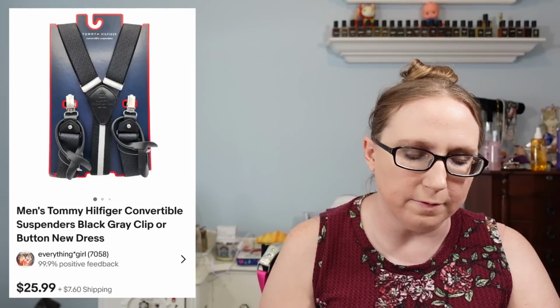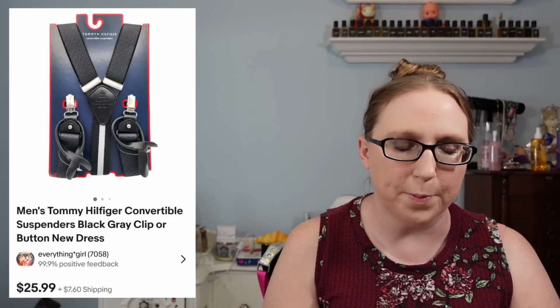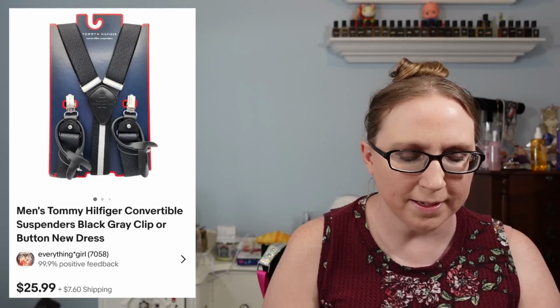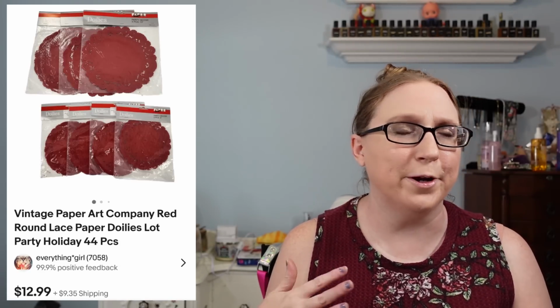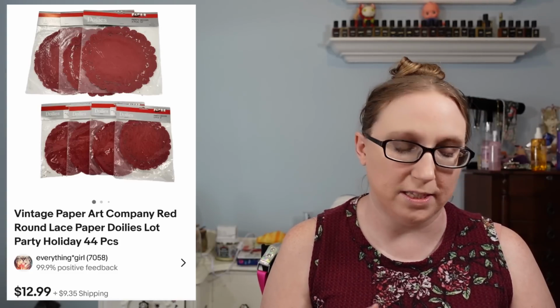I also sold a pair of Tommy Hilfiger suspenders for $25.99, and these came from an auction. They were on a tray of some stuff that I won, but they were brand new, so I decided to list them, and they sold. Next item was also on a random tray of some stuff I won at an auction. It was a lot of paper doilies. These were all red, and those sold for $12.99.